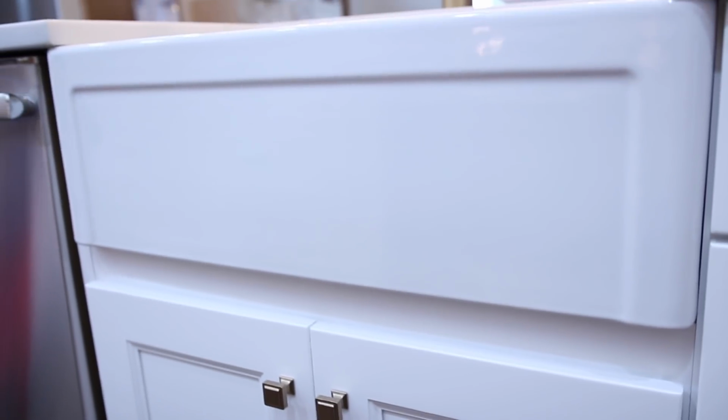So don't ever feel like you can't go with the farmhouse sink because you don't have farmhouse style. You of course want to make sure it goes with the aesthetic and the whole design and layout of your kitchen, because it is going to be a focal point. Mine is a 30-inch farmhouse sink, so it works perfectly. I feel like the size, the depth, everything just works great for our lifestyle, our family, and it definitely goes with the whole aesthetic of my kitchen, which you guys will see.